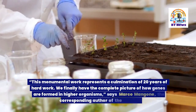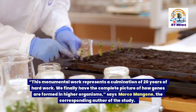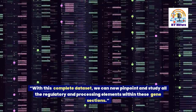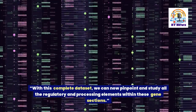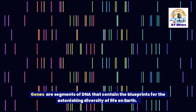This monumental work represents a culmination of 20 years of hard work. "We finally have the complete picture of how genes are formed in higher organisms," says Mangone, the corresponding author of the study. "With this complete dataset, we can now pinpoint and study all the regulatory and processing elements within these gene sections." Genes are segments of DNA that contain the blueprints for the astonishing diversity of life on Earth.